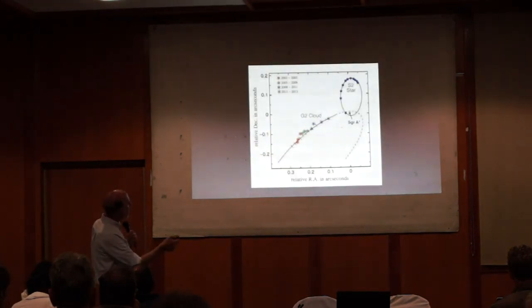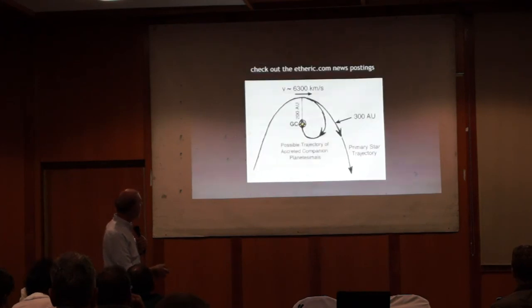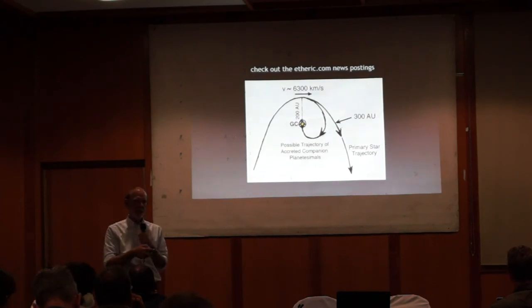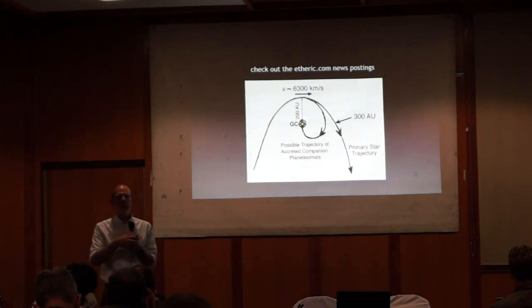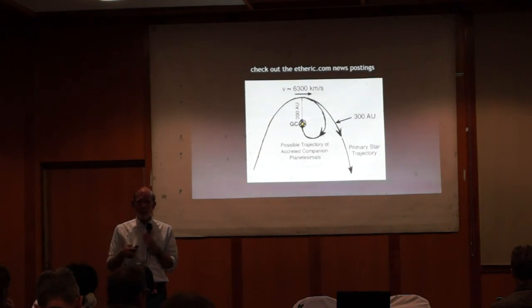And this is the G2 cloud trajectory. It's very close to the galactic core now, and we're waiting to see if something will happen. I have news postings on my website, ethereum.com, about this. So the question is, if there's a binary star there that might get sucked in, or a planet, my guess is that the planets and binary stars would have enough momentum to carry them away, so it shouldn't be a problem. It's only the small stuff, like maybe comet-sized objects or smaller, that could fall in and could energize the core.